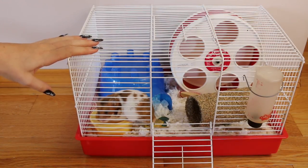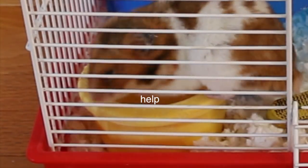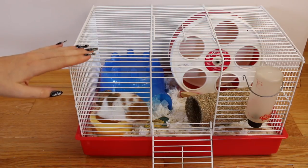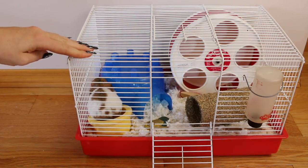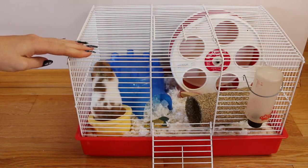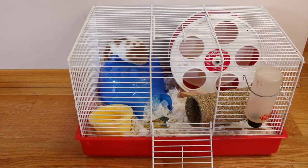Having a hamster in this cage I consider torture. This is not big enough for any type of hamster, no matter if it's a Syrian or a dwarf hamster. There still would be no room in this cage whatsoever for a hamster to properly live a happy, healthy, enriched life. So please make sure you give your hamster a large cage.